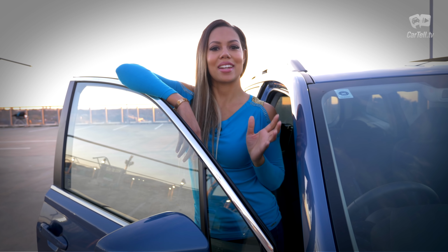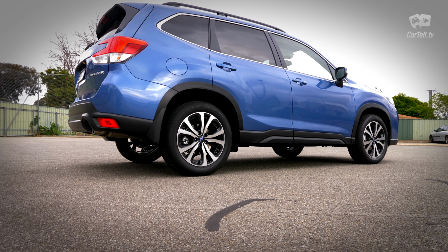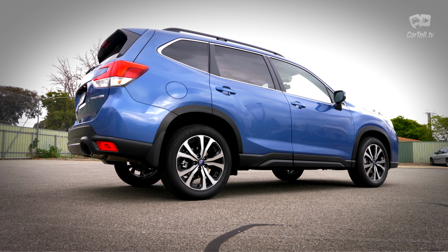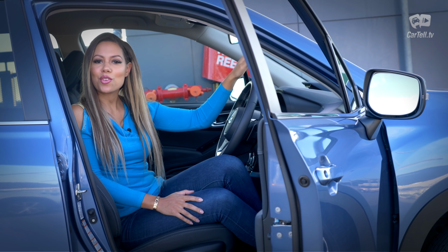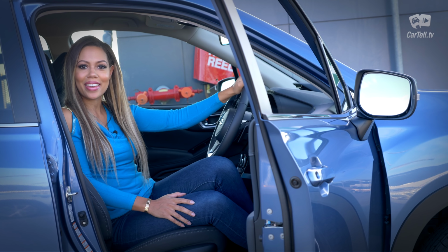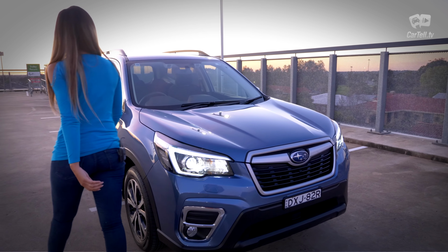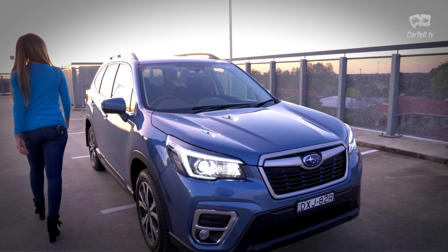Now, the CVT is an easy target for people to complain about, but I think that your average day-to-day driver won't mind. And in fact, I've got friends who prefer a CVT for their family cars. So, despite the design being similar to the previous one and the lack of engine versatility at the moment, this all-new Forester is still a substantial step up from the previous model in many key areas. Prices for the new Forester start at just over $38,000 drive away and go up to $46,000 for the top of the line.